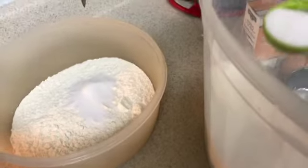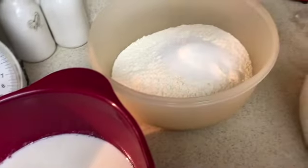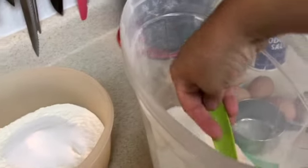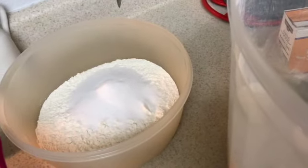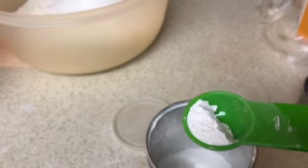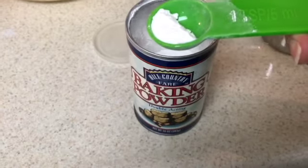So now I'm adding the sugar. 3, 4, 5, 6, 7, and 8. So that's 8 tablespoons of sugar. And now I'm going to add the baking powder. Okay, so next step here is we are adding 4 teaspoons of the baking powder.